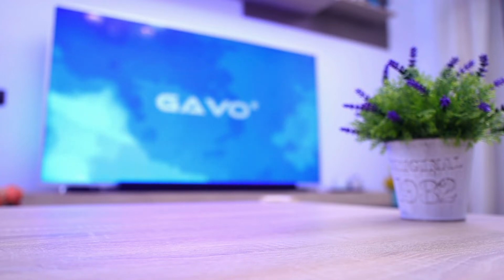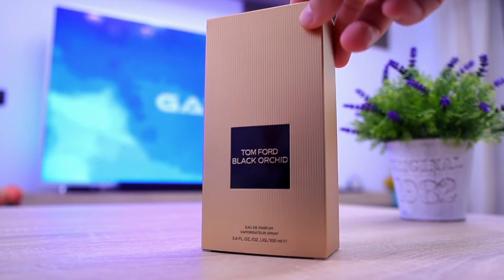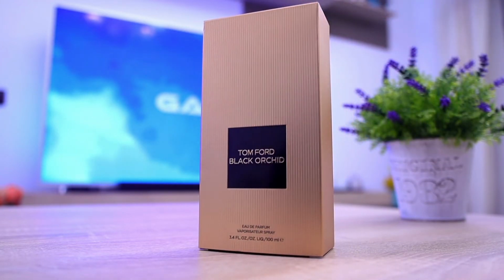Let's talk about the house of Tom Ford and a very well-known fragrance in the fragrance community, a legend if you want, Black Orchid EDP. There is also an EDT variant which is discontinued at this moment, and the main difference between these two fragrances is that the EDT leans feminine while the EDP is a unisex fragrance.